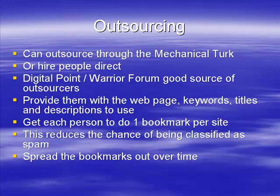Now, a lot of people are a bit nervous about outsourcing. They go, well, I can't afford to spend the money. But think about it. If I was to do the bookmarking myself, say it took me 2 hours. What's 2 hours of my time worth? If I paid somebody to do it, I might be able to get somebody to do that 2 hours work for, say, $10. So that means that if I value my time at, say, $50 an hour, and I'm paying somebody $10 an hour, I'm effectively in profit. So don't think that outsourcing is wasting money.